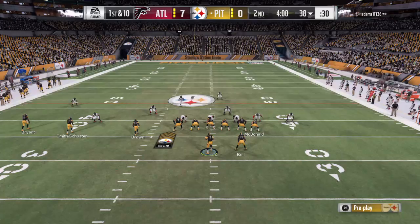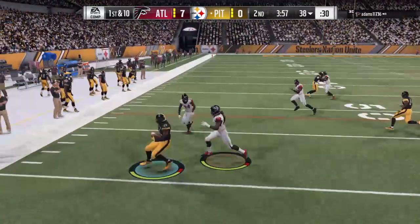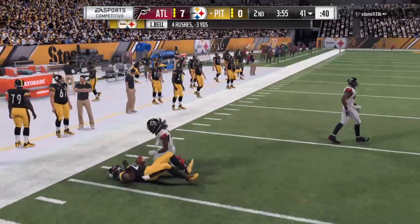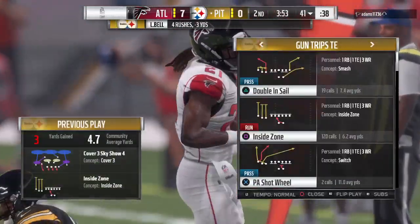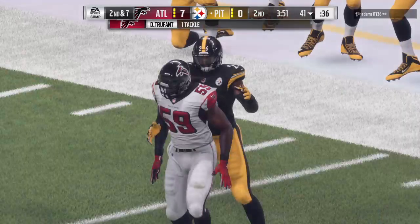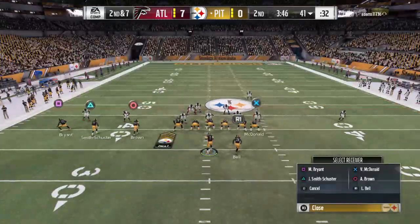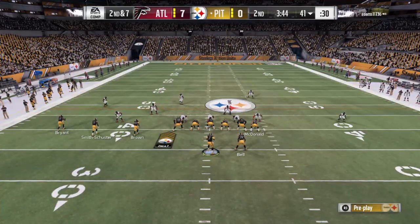They'll run it now out of the gun. And he'll take this up over the 40 to about the 41. Give him 3 on first down. It'll set up a 2nd and 7. Not much happening there on first down. I thought there might have been a hole for a split second. Yeah, but it dried up pretty quickly, didn't it?